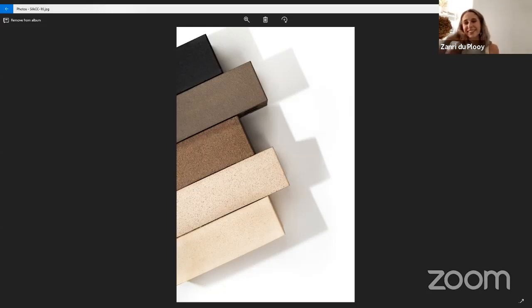So you can see I do quite a big variety of products. But throughout, even if the color changed or the product changed, I think you can see my tone of voice or my sense of style as a photographer leading through all the photos.